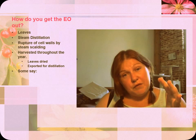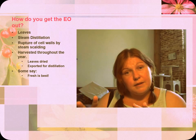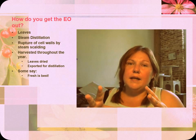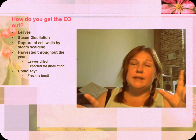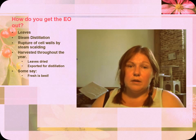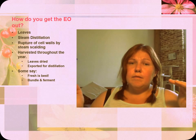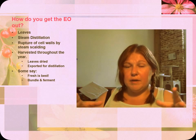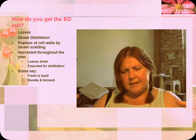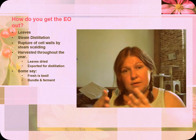Now, there's a couple schools of thought on this. There are some who prefer the fresh is best method, where it is harvested and as soon as possible, the leaves are put into the distiller for processing. But then there is the other side of things. They say that fermentation, where they harvest the branches and they put them into bundles or bunches or bales, I guess, and they let them ferment before they're taken to the distiller.